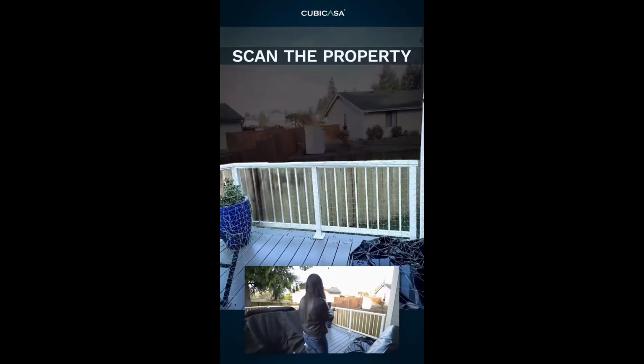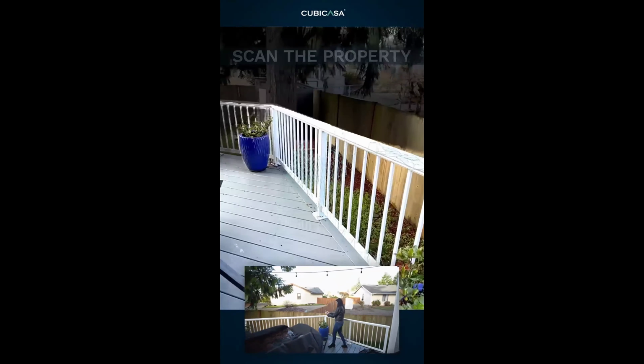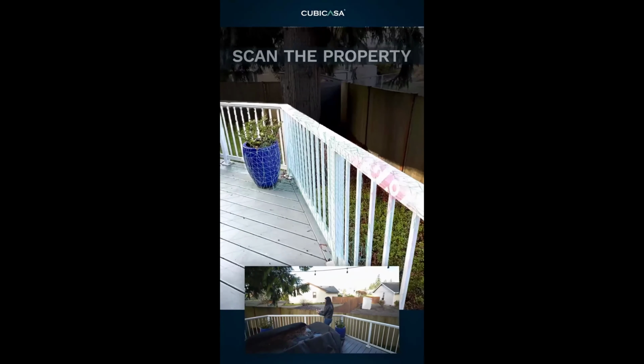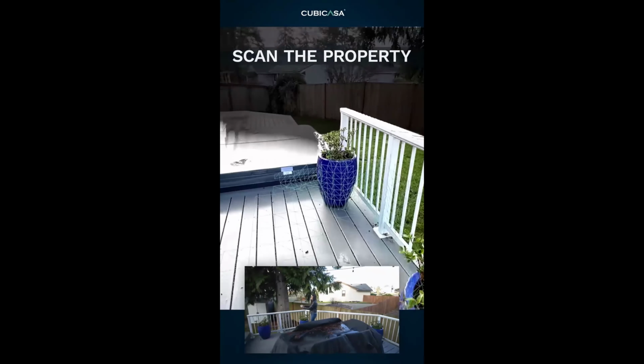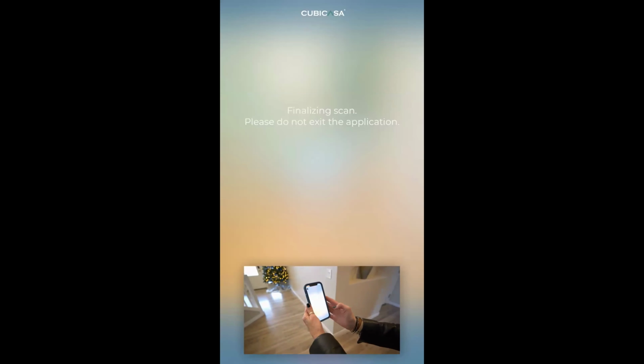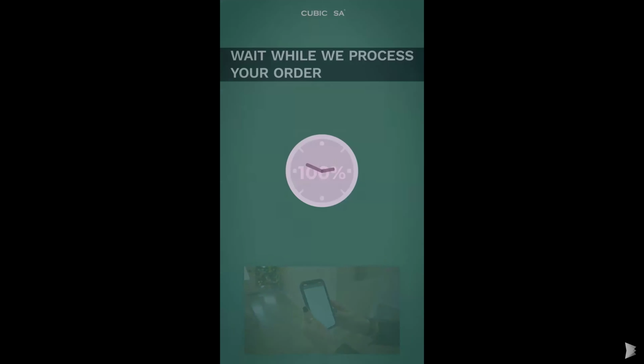Very simple process. And even in a cluttered property that's messy, don't worry about it. Just scan around furniture. Obviously, it'd be better if the property's clean. So I'll try to set the expectation with your seller to try to clean up before I come by. But if it is cluttered, I still recommend just going ahead and doing the CubiCasa scan. We're getting better and better at producing really high quality scans, even when the property is kind of cluttered and messy and lived in and whatnot.